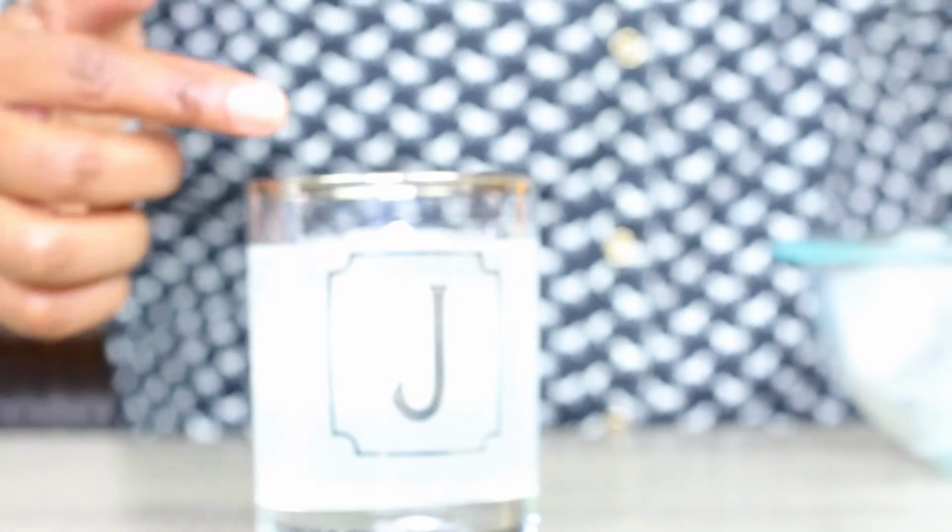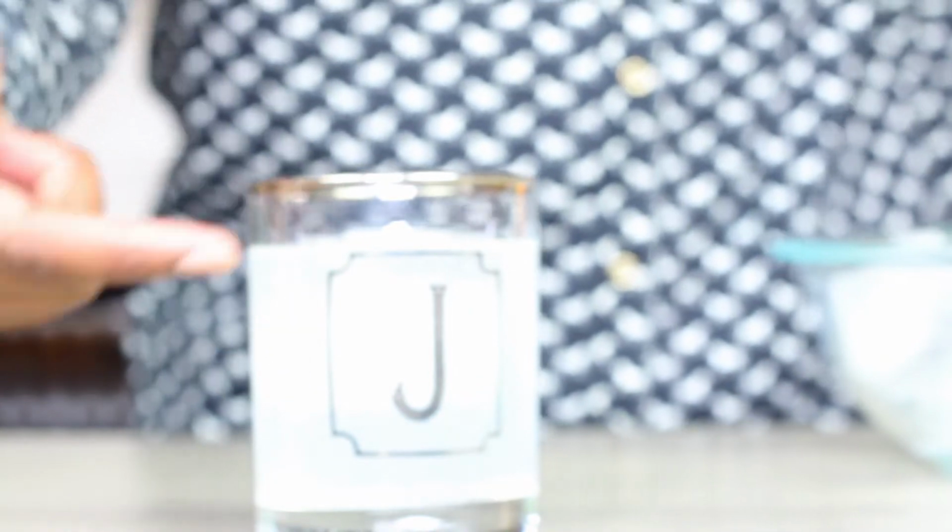Now, if you notice, I did not fill the cup all the way up to the rim. I just left a little room there, and now it's time to garnish. There are several ways that you can garnish a lime. Some people do a wedge, but I actually prefer a wheel.